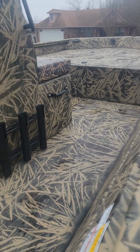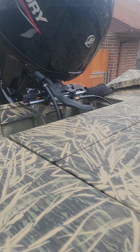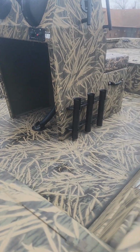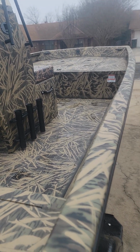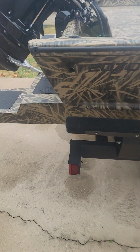And you're going to get what you get. Nobody's doing quality work anymore. Nobody really gives a shit. Let's just be honest. So if you're looking for one of these boats, like I said, I couldn't find anything. I hope this helps you out.